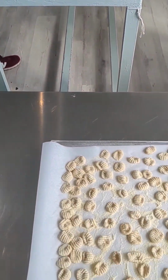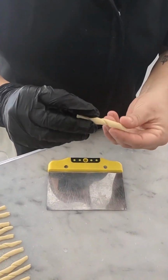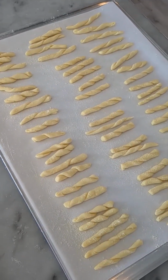Next, we have a pasta party coming up, so today all of us prepped our handmade pasta using different types of dough as well as different types of shapes. They all turned out very beautifully, and they're set and ready to go for our pasta party tomorrow.